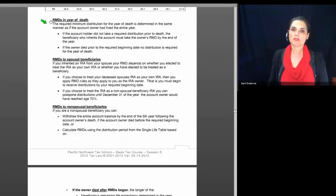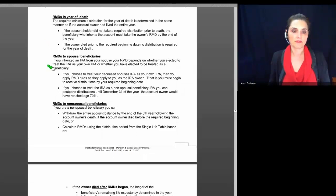Required minimum distributions for an account holder in the year of death. The required minimum distribution for the year of death is determined in the same manner as if the account owner had lived the entire year. If the account holder did not take a required distribution prior to death, the beneficiary who inherits the account must take the owner's required minimum distribution by the end of the year. If the owner died prior to the required beginning date, then no distribution is required for the year of death.